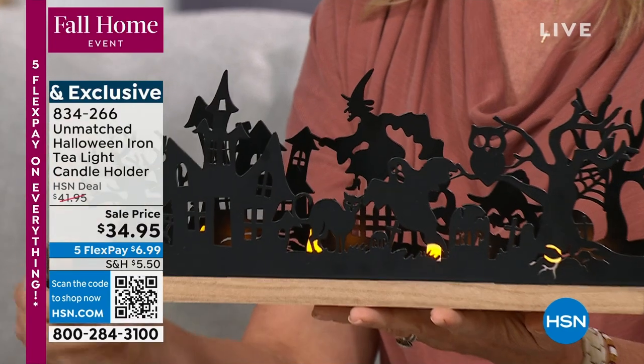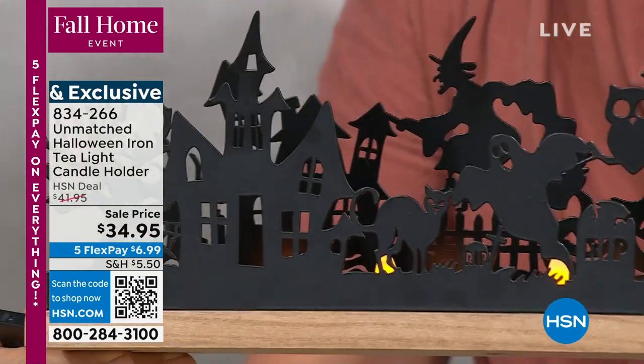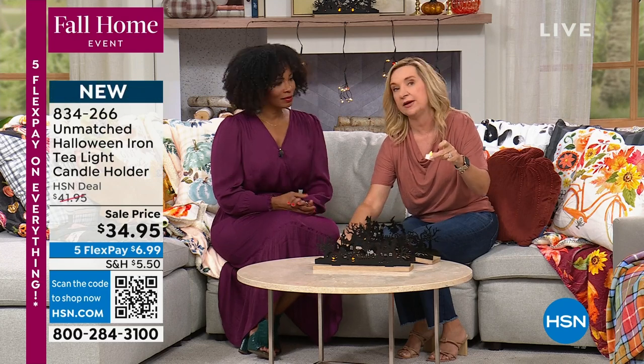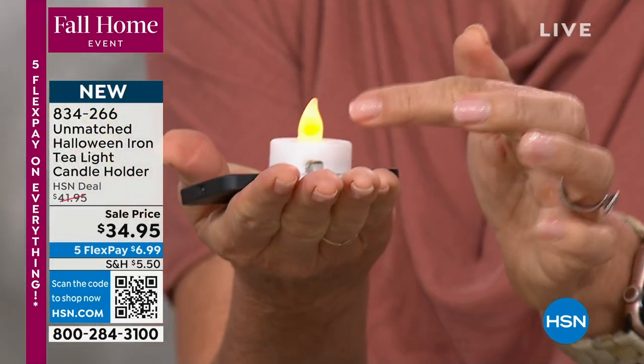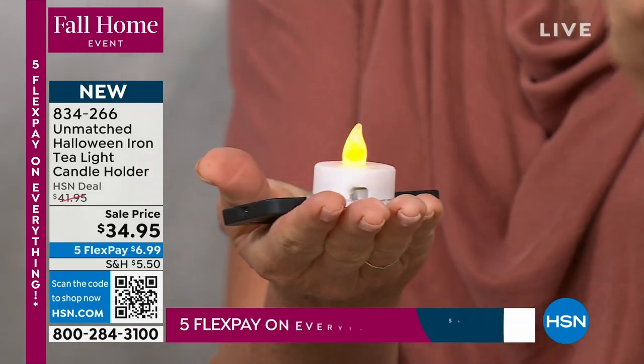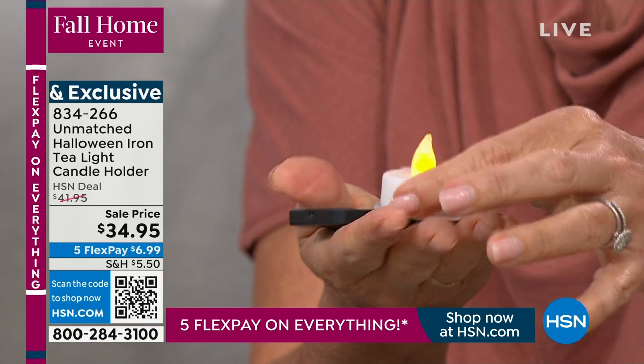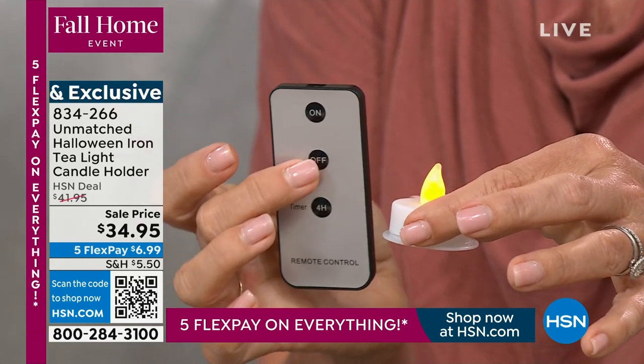But what's unique, this is from Unmatched. So what we did is we are including your 4 tea lights. And what we love about Unmatched is we are about flameless technology. So you're gonna get, there's even a little flicker to this. It's a warm amber glow times four, all the batteries included. And there's a remote.